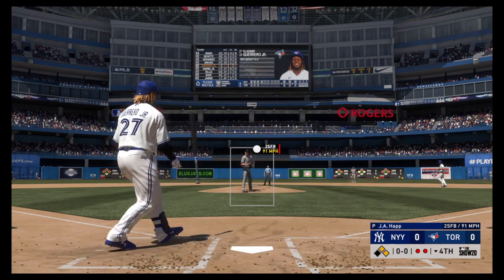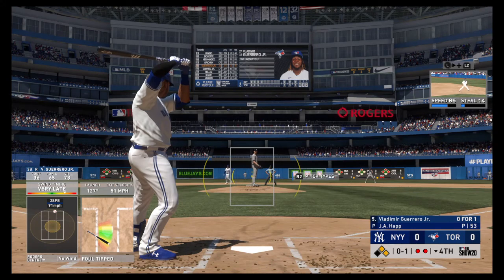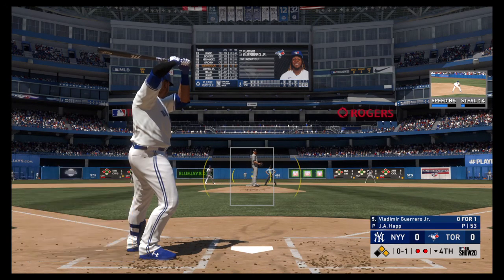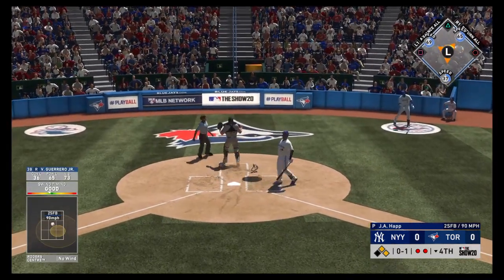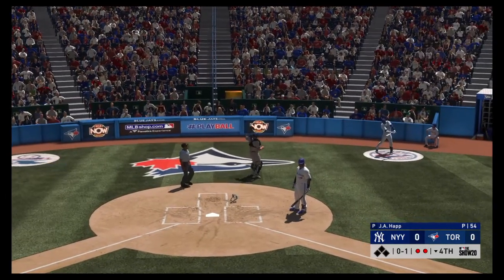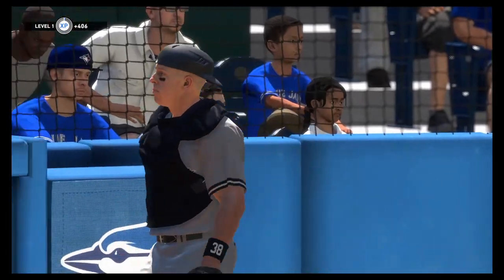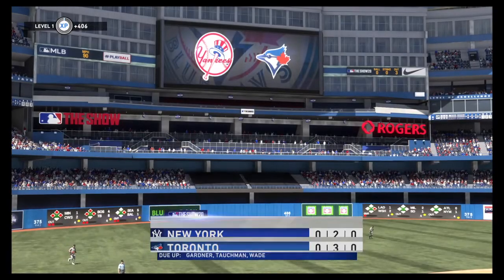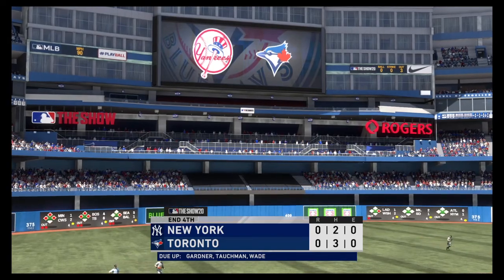Into the box, Vladimir Guerrero Jr. comes into this at-bat 0 for 1 in the ballgame. 0-1 count, the pitch. Popped him up. Kratz has a play. No trouble with this one, and the inning is over. Blue Jays leave a pair through 4. Still tied, 0-0.